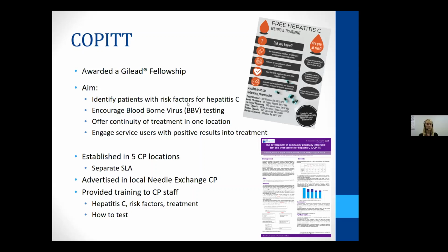We initially set up in 5 community pharmacy locations, and 3 of these were Pearl Chemists Limited. Unfortunately, Pearl don't have any needle exchange pharmacies, and as we all know, the needle exchange clients are one of the biggest populations we want to target. We discussed with a number of our stakeholders, and we actually set up in 2 other community pharmacies. This would be the same process. Separate SLAs, so separate service level agreements, were drawn up with these community pharmacies and with Pearl Chemists Limited, so that it was a completely different setup to the dispensing.